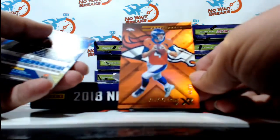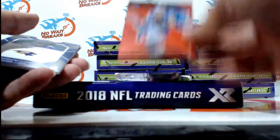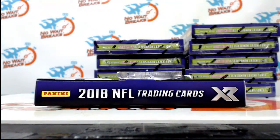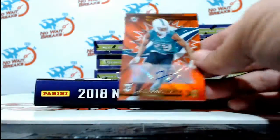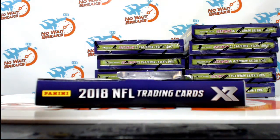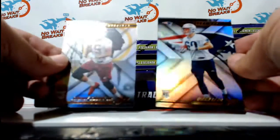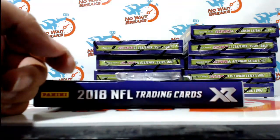Case Keenum to 99, Broncos. Matt Stafford, 299, Lions. Jaleel Scott, jumbo, to 99, Ravens. And Mike Gesicki to 49, Dolphins. It's a nice auto. Probably one of the better flat guys you can get. Oh, we got two rookies in that pack. Simi Fehoko and Ryan Izzo. Patriots on Izzo and Redskins on Cobbs.